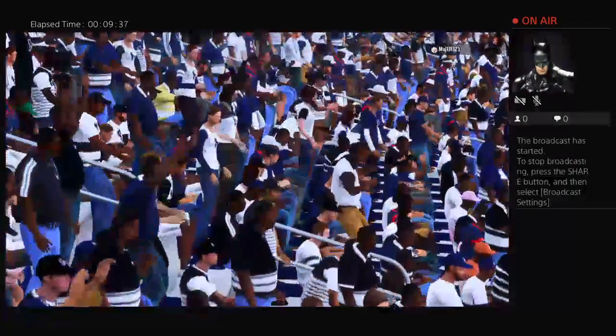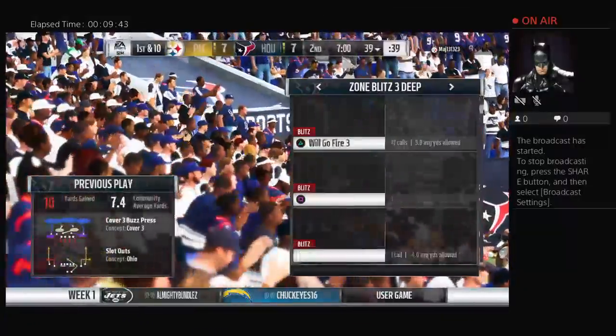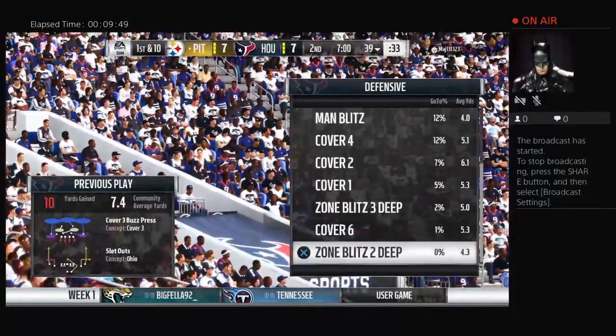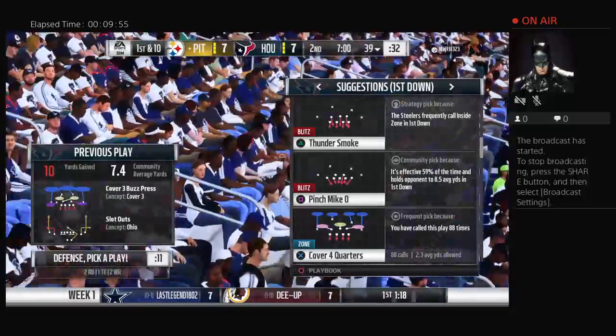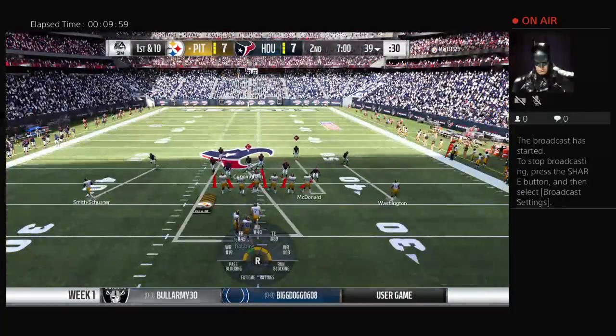Back with Charles Davis, Brandon Gaudin. It's Steeler football to begin quarter number 2. So from the 39 now, they'll come up on a 1st and 10.